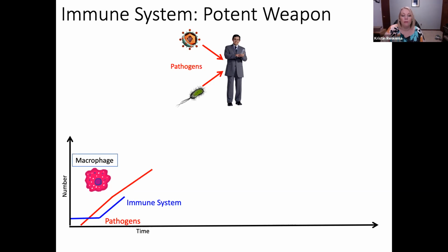So what happens? Well, unfortunately, in our case, the macrophage isn't good enough. So the pathogen keeps replicating. So it's continuing to increase, even though we have the immune system responding to the virus. Lucky for us, the immune system's not done. The immune system can call in the big guns at this point, which are things like T cells, which we'll talk more about later, and B cells. And remember, B cells are producing antibodies. So T cells and B cells can respond next.